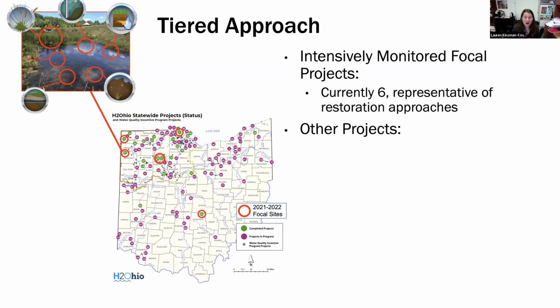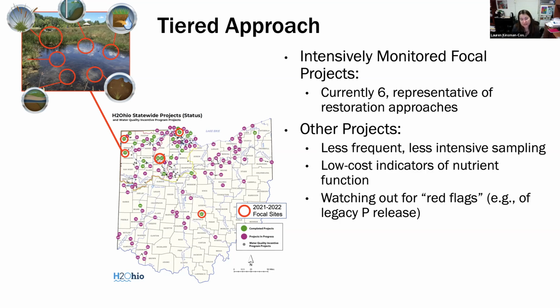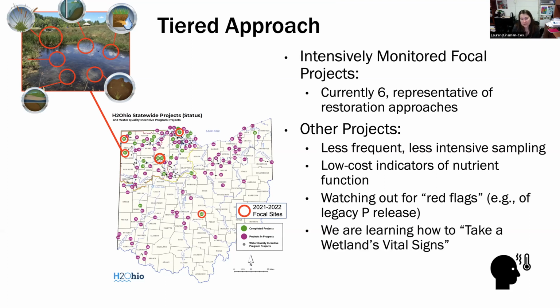All of the other projects throughout the state will sample less frequently, less intensively, and we'll try to develop low-cost indicators of nutrient function, basically looking for red flags, maybe indicators of nutrient release, and we're trying to develop what we call taking a wetlands vital sign.